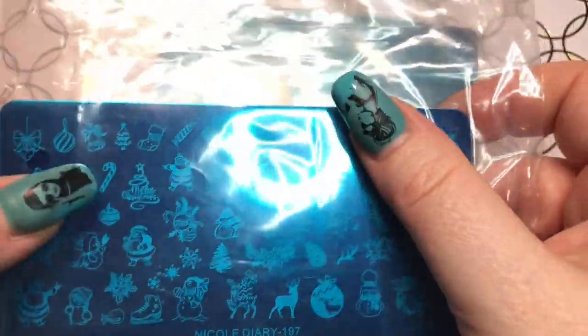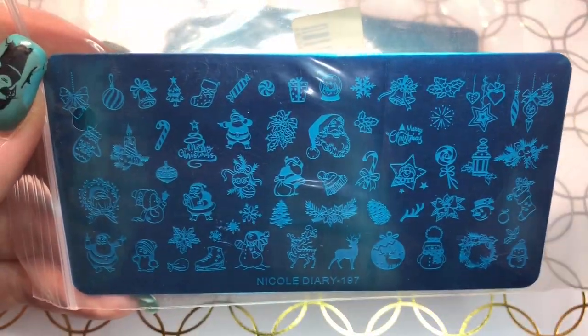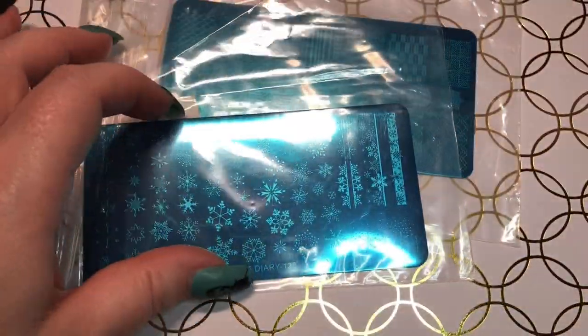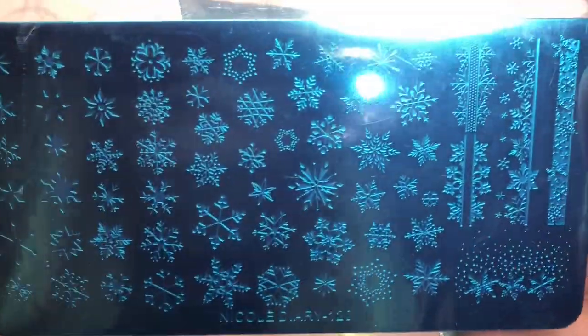And I'm sorry about the glare from the light. I'm just trying not to move the light because I want to keep it in place when I do the swatching so that we can see the color shift in the polishes. I'm afraid to move anything. It took me so long to actually be able to show you the color shift.